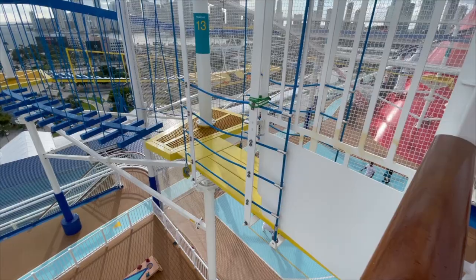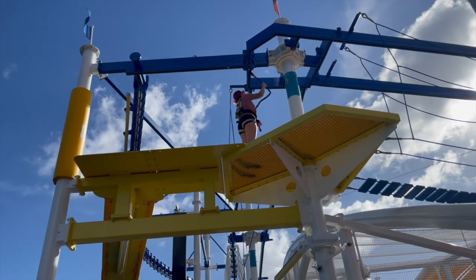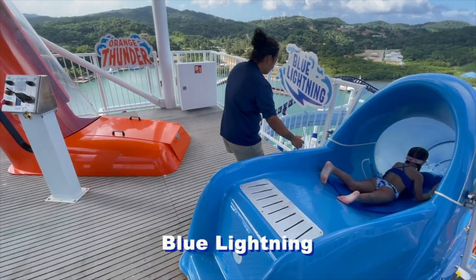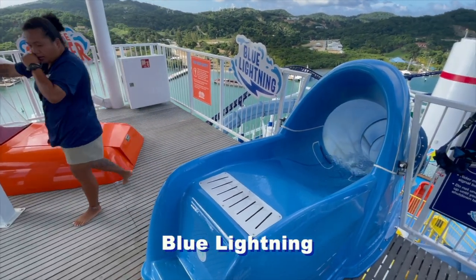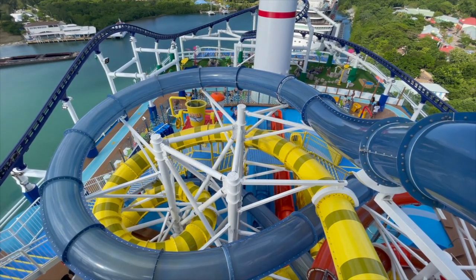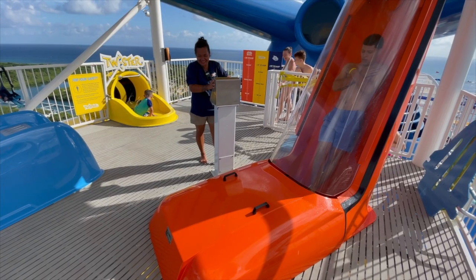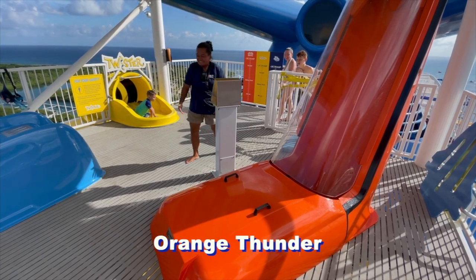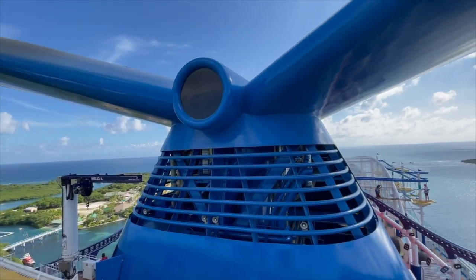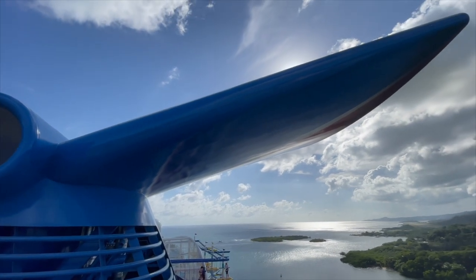In addition to Bolt, the loft level of the Ultimate Playground is home to a vertiginous ropes course that even has a zip line over the sea. The Ultimate Playground is also home to Carnival Waterworks, which includes the 312-foot long Blue Lightning, where riders use mats, the aptly named spiraling yellow Carnival Twister, and with its rather wicked attendant, the 229-foot Orange Thunder Drop Slide. As a nice bonus from its top platform, there is also a bird's eye view of the ship's whale tail funnel.